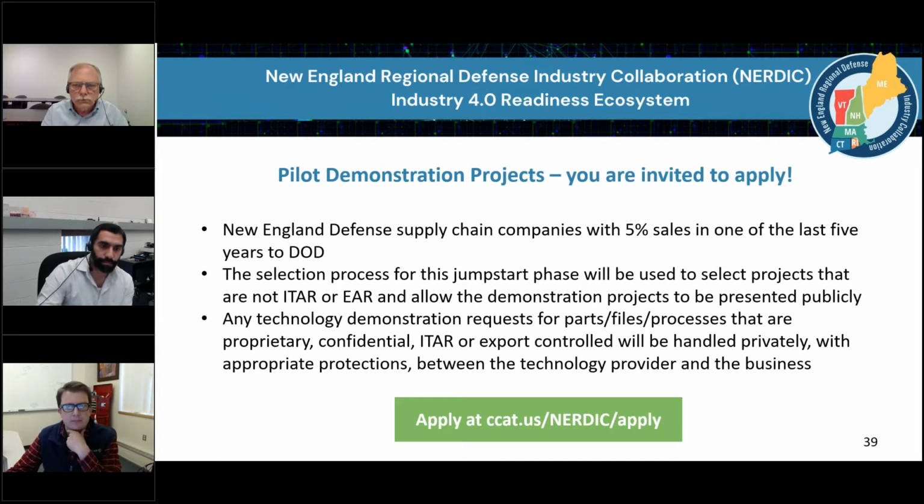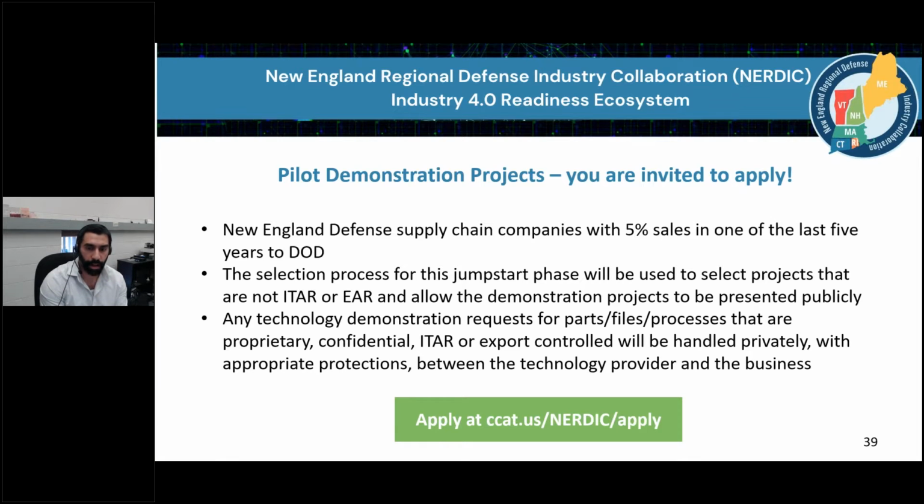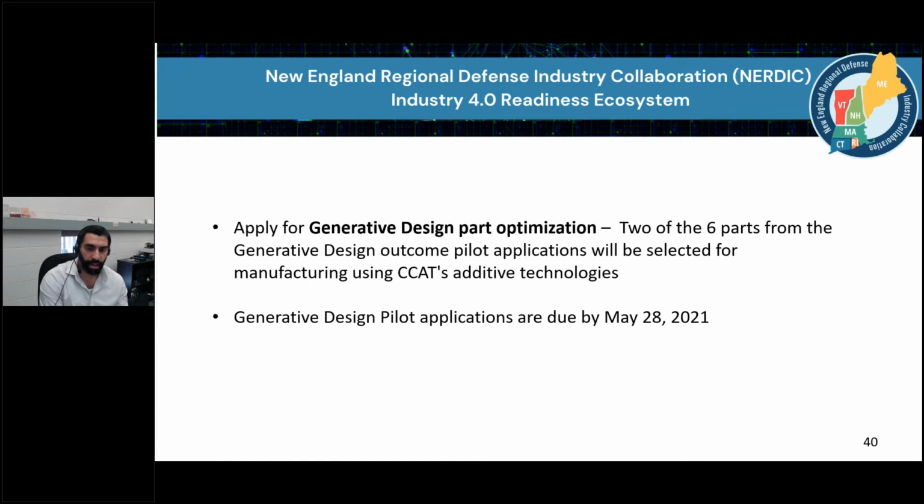So really, the next phase of this program is to give your company the opportunity to realize the benefits of this technology and how it impacts your manufacturing workflows. As Jeff mentioned in the last technology introductory workshop on generative design, we welcome participants to apply for a no-cost generative design technology demonstration project. Those designs that will be submitted are going to go through a design optimization to demonstrate design advantages when employing additive, and then additively produced on systems at CCAT, at Berkshire Innovation Center, BSS Additive, and the University of Maine.